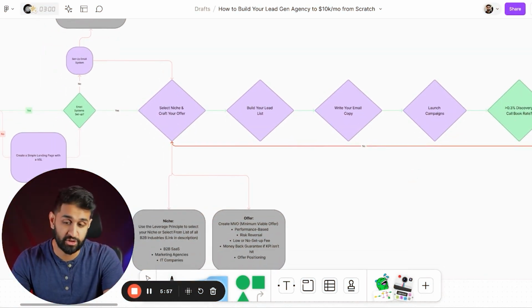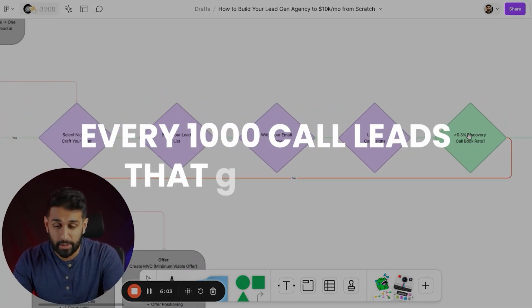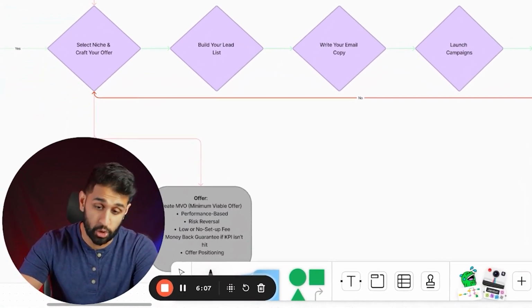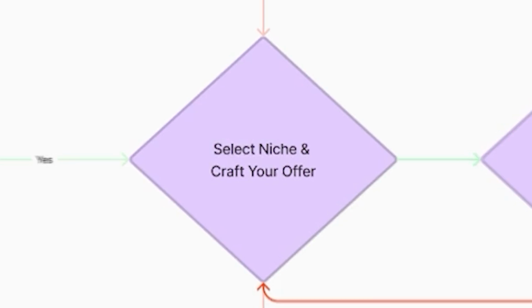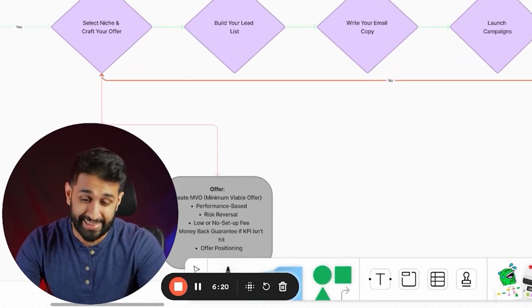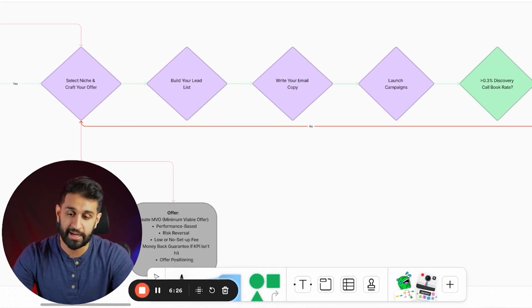Now, this is the metric that we're looking for. 0.3% discovery call booking rate. So for every 1,000 leads that we send to, we want to be able to book at least 3 calls. So if we're not booking 3 calls from 1,000 leads, then we want to go back and select our niche, craft our offer again, another MVO, and build our lead list again, write email copy, launch campaigns again, until we get that 0.3% discovery booking rate. Because once we have that 0.3% discovery booking rate, that means that these campaigns are working and we can really scale them.